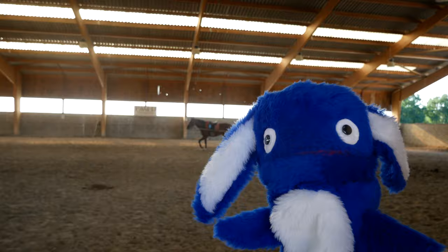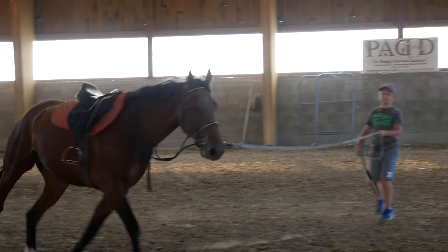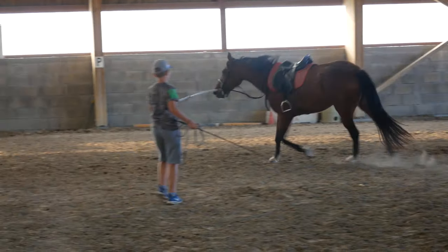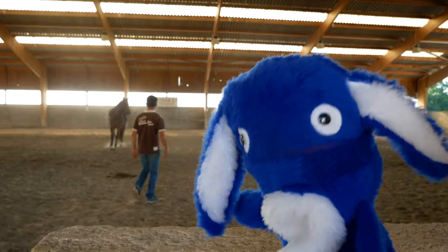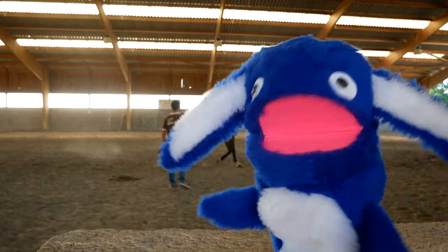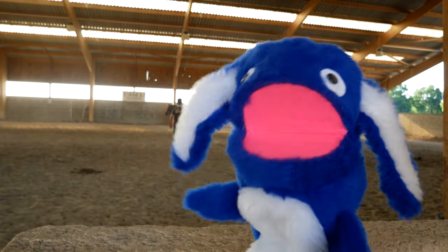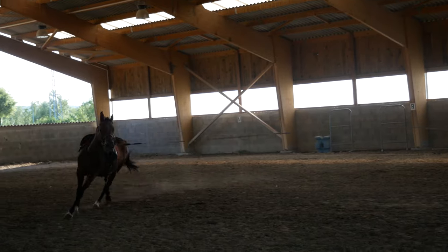See what the boy is doing? He's making the horse go round and round in circles. Do you know why he's doing that? Because the horse needs to get tired before a rider can ride. Because he's really excited now. He's got so much energy that he needs to run around and use up some of that energy, so he's a bit calmer when the rider goes on.